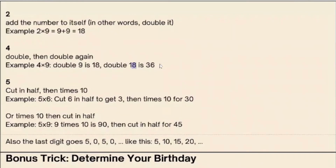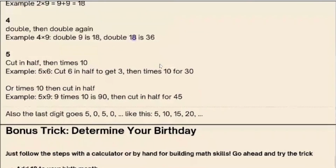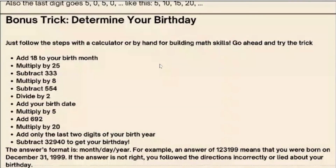Great. Now I just have one bonus trick for you, okay? Everyone, just copy this format. Yes. We just have one last thing that we will do, and then we will conclude the class for today. This one last thing, I want you to copy all these steps. Just take a screenshot of it. This is a bonus trick which will help you determine your birthday. It's very simple. Follow this trick, and in the next class, you come and tell me if you were able to guess someone's birth year and the whole birthday. Just copy it, screenshot it, and in the next class, you tell me about this.